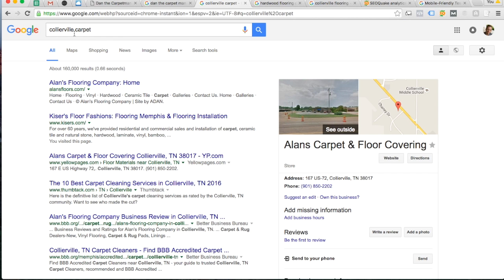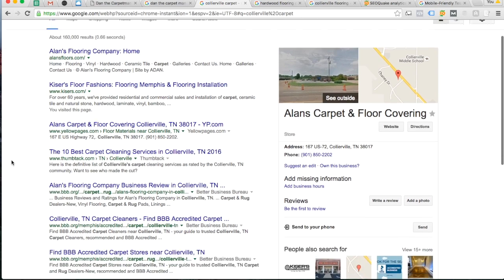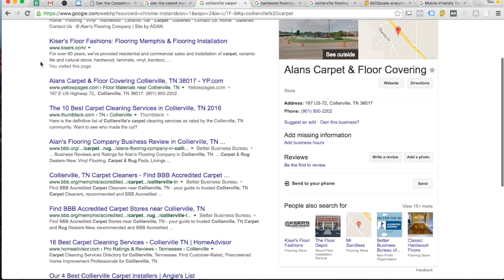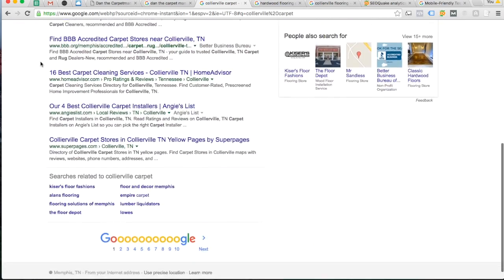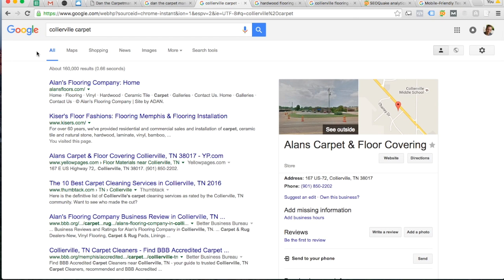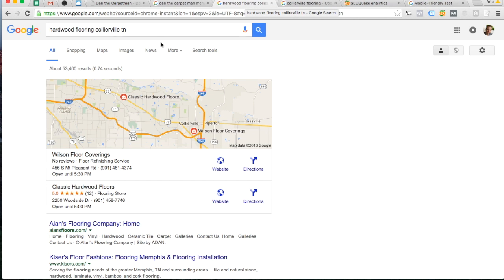So I did Collierville carpet. This time we get a local result for Allen's carpet and floor. If we scroll down through here though, you're not showing up at all on the first page of the organic search results. Again, probably a missed opportunity. And if you'll notice, I'm not clicking through to page 2 on any of these. Generally speaking, people that use Google don't go to page 2, and so I think it would be wasting time to go and click into deeper pages trying to find you.